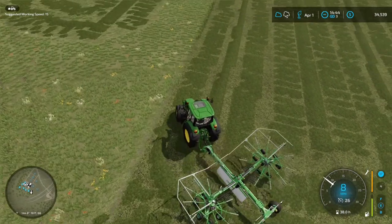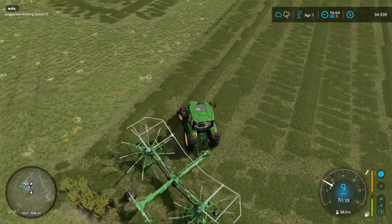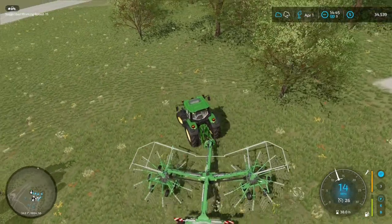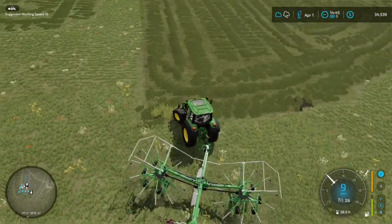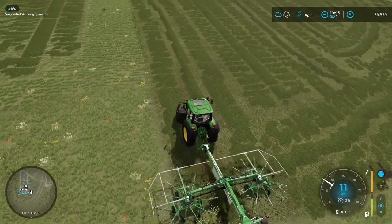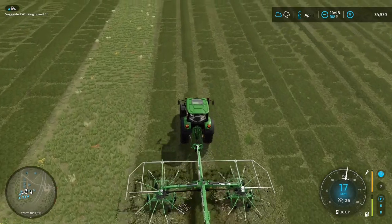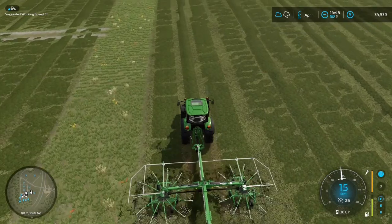So what I think I'm going to try to do here is just run these straight through the whole way up and then go around if I need to clean it up on the edges as a headland. Do the headland last. Here we go.